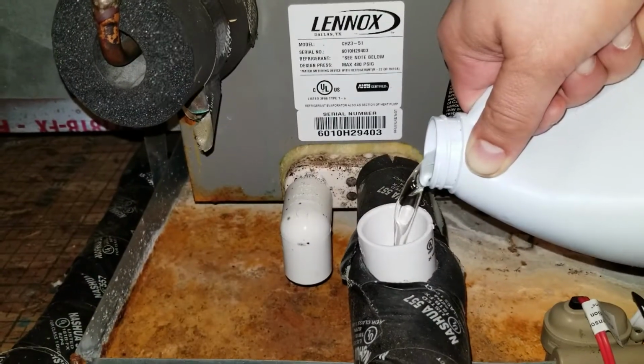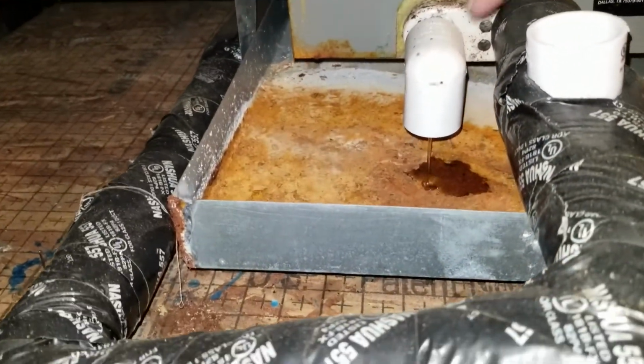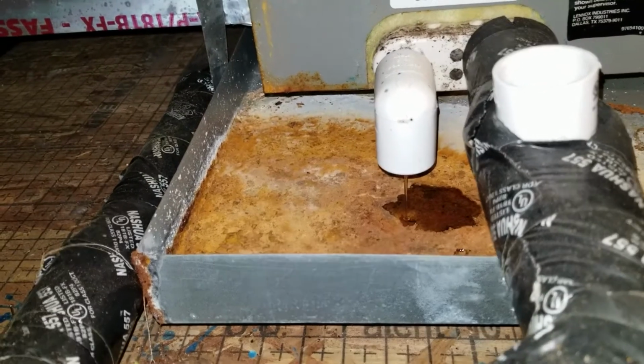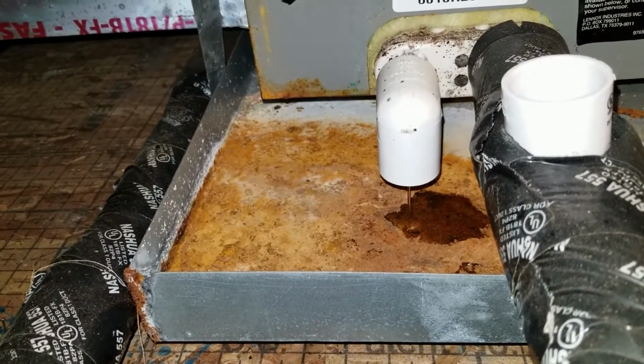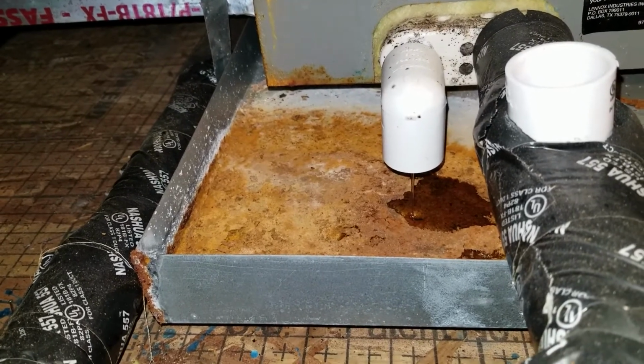And if you notice, I got it just to the point where it's starting to flow out of the overflow drain into the emergency pan. That's just fine. I actually let the system shut off, so it's going to sit there and drain for a while into the main pipe. It'll sit there and kill the slime, which is exactly what I want to have happen.